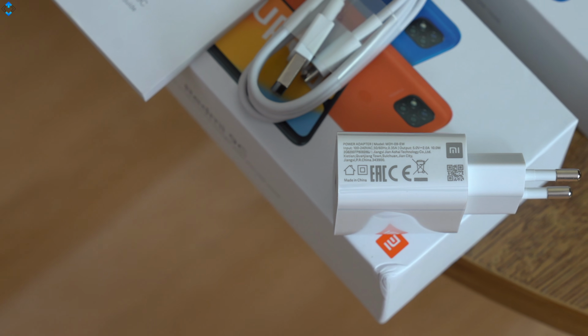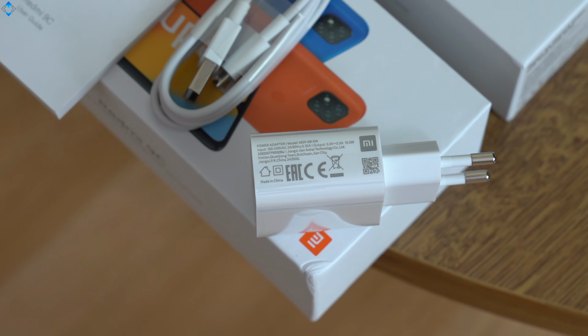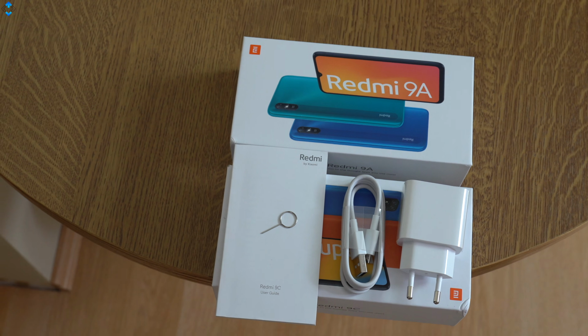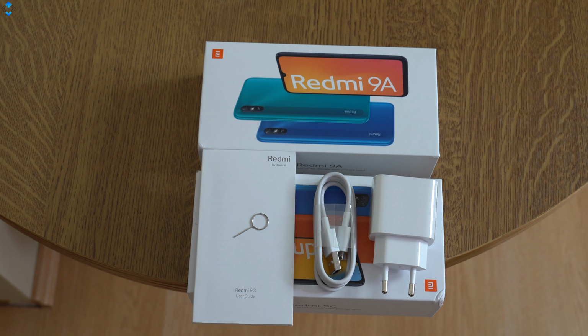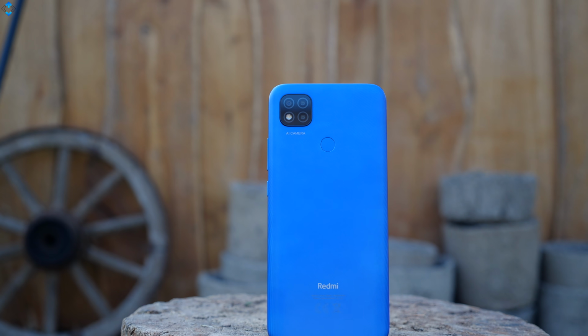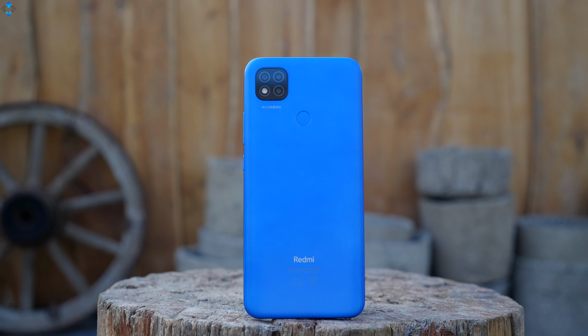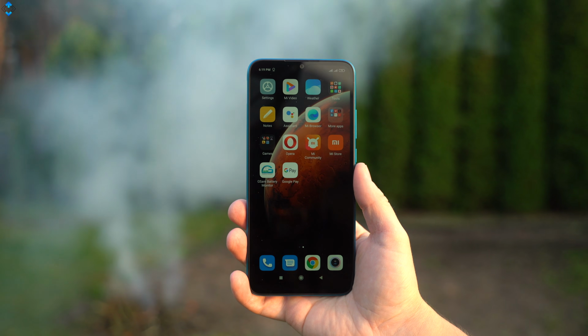However, the charging time is really slow. The 10 watts charger in the box fully charges each phone in about 3 hours. Speaking of the retail box, you get just the basic stuff, no cases included. Connectivity has been good on each phone, even though call quality is pretty average. Neither phone has NFC, but there is a Redmi 9C model with NFC if you need this feature.